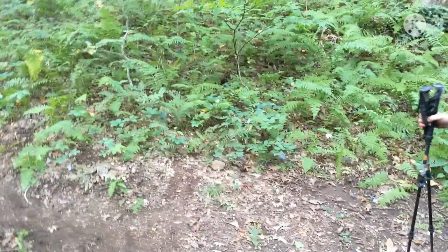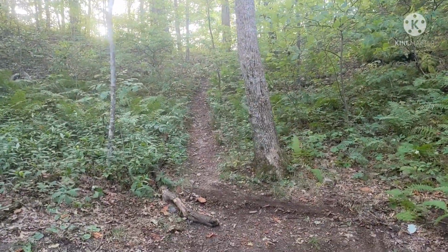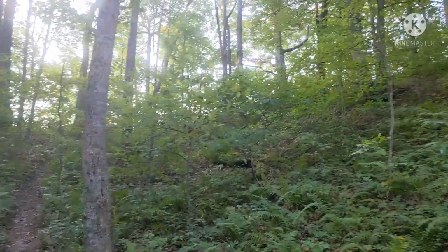Packed up, and a little bit windy. Sun's coming up over here. This is the little side trail to the trail. We're going to be going up that way.